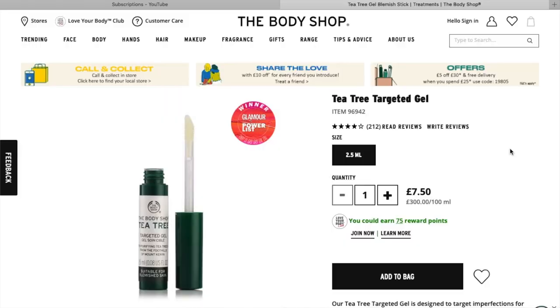But the next product is the tea tree targeted gel. This is £7.50, and it is what it says in the name. It is meant for specific spots. I haven't used this myself because, again, I'm not a massive user of loads of tea tree products. You have to remember that. I still want to make these reviews because I still know a lot of information about each product, but it doesn't mean I've tried everything.